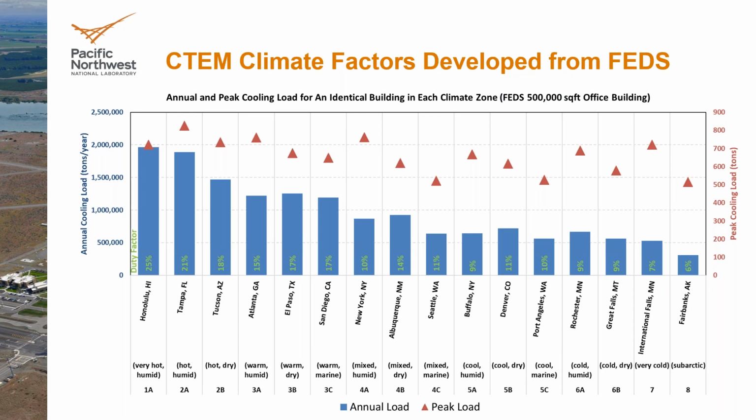And so for all of those different locations, this plot in blue is the annual load. Essentially, that's the total heat rejected over the course of the year. So in Honolulu and Tampa, Florida, a lot of heat is rejected throughout the year, whereas in Fairbanks, Alaska, the blue is not so much.